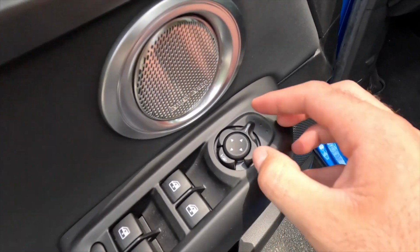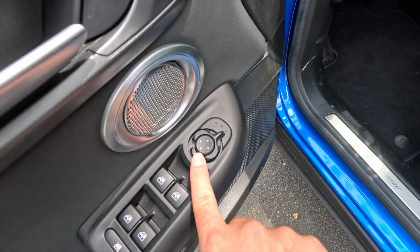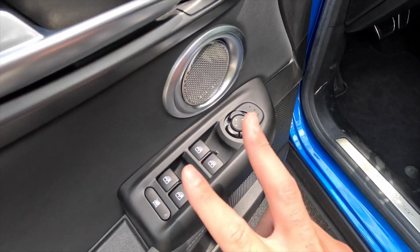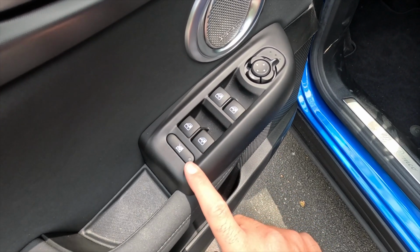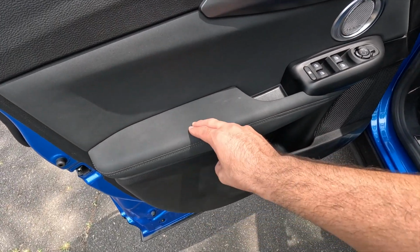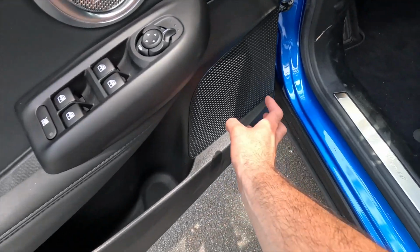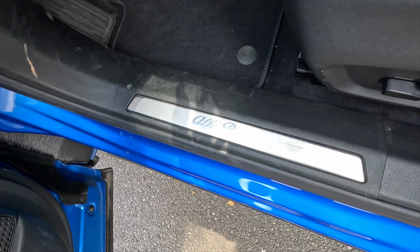Now coming down just a little bit more, you have your power side view mirror controls right here. If you press on that button, that is going to power fold in or out your side view mirrors. You get automatic up and down windows at all 4 corners. That button is going to restrict your passenger window privileges. Then all of this area right here is the faux leather. You get a nicely padded armrest, a little bit of storage space, a spot you could set a water bottle, and you get another speaker down here. You also get the brushed aluminum Alfa Romeo dorsal.